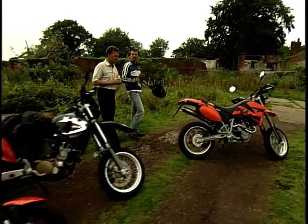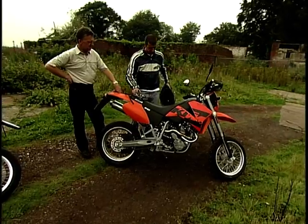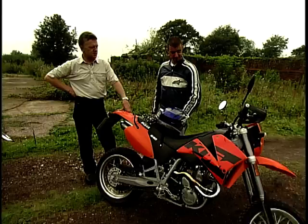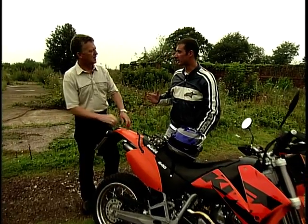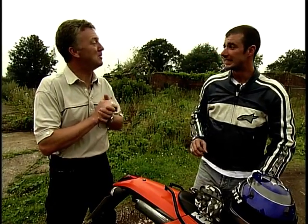I think we are in for a lot of fun, and it's me up first with KTM's LC4. Yeah, very distinctive. They've always made great looking bikes, haven't they, KTM? Definitely, very, very cool. Orange and black stand out a mile. I think the trouble I'm going to have is concentrating on my riding rather than looking at my reflection in the shop windows. Yes, that's always been your problem, hasn't it?